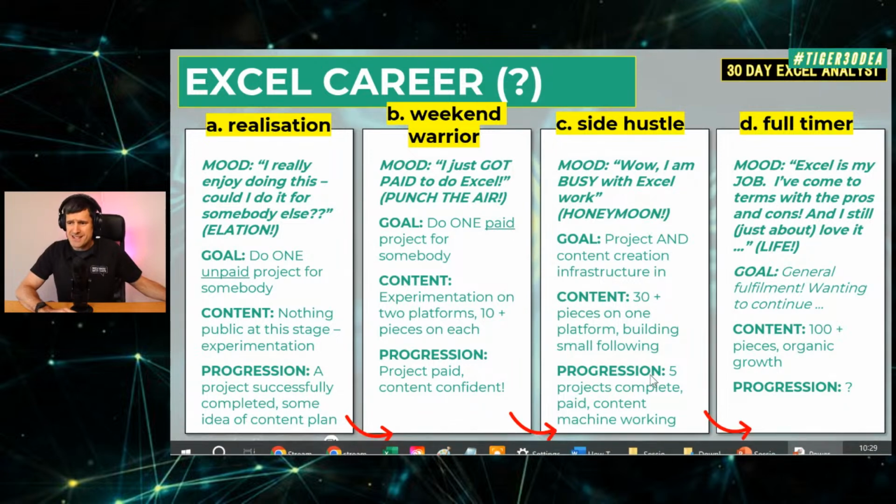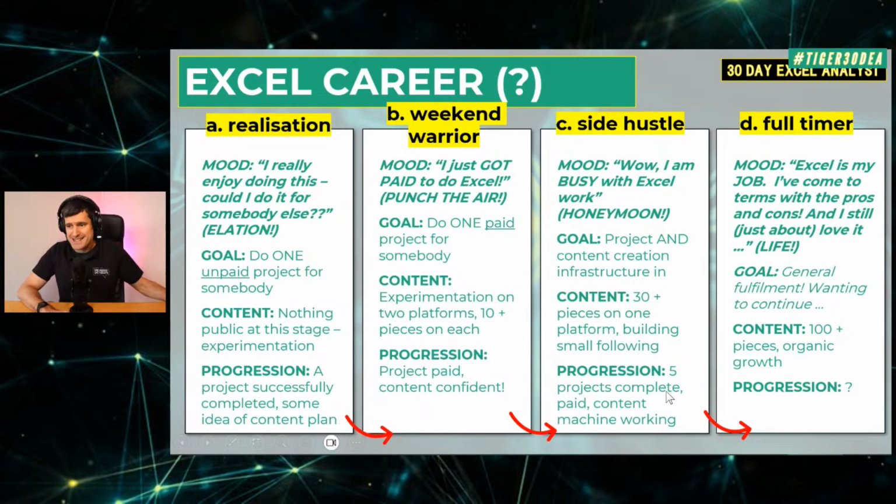So progression, when you're in the side hustle stage, 5 projects complete and the content machine purring away, that content machine working. Good. So at this point as well, I didn't put on the slide, but I did put in the text description below. This is a bit of a critical stage for me, the side hustle. You're probably going to have to make a bold move here at some point, because your little business is growing, your side hustle is growing, and it's competing for time with your full-time hustle. Yeah, that's a contradiction in terms, but with your full-time job. So how do you manage that?